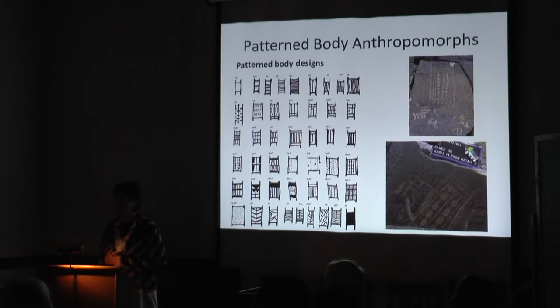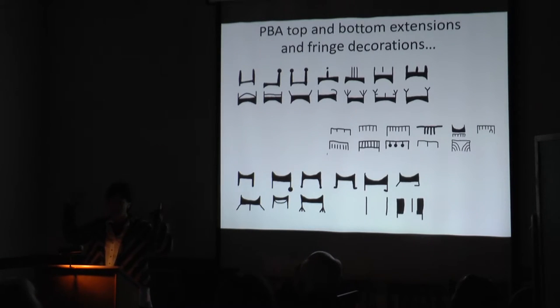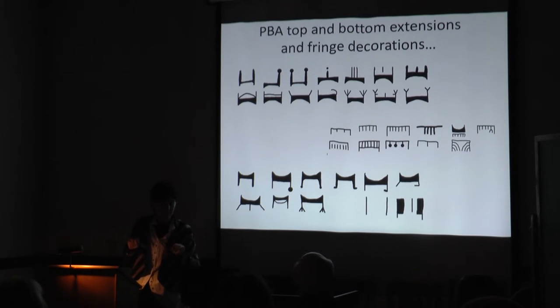I've then done a stylistic analysis looking at how people have used these motifs, and as you can see there's an enormous variability in the way people have decorated these pattern-bodied anthropomorphs. These are just the designs in the interior of the pattern bodies, and then you've got different types of little top extensions, which range from just a single line to little knobby things to little things with woohoos or bird tracks or whatever. You have different bottom extensions, and then you have fringes which can be at the top or the bottom.